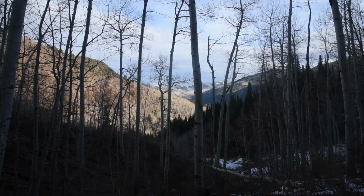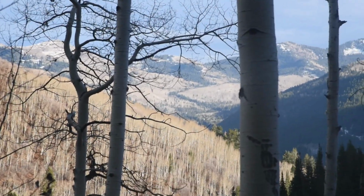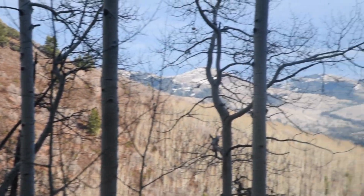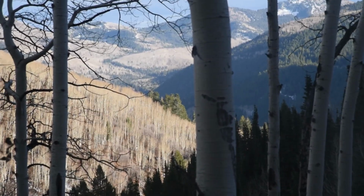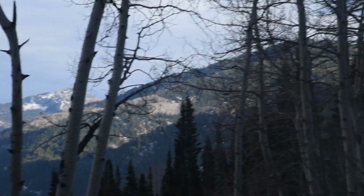Alright, let's move on. Wow, that's just an amazing view. I tell you guys, everyone should come out and try hiking the Wasatch at least once, because it's just so beautiful at all times of the year. Honestly, this isn't the best time in my opinion. It gets way better in the summer and early autumn when everything's sort of changing color for the first time.